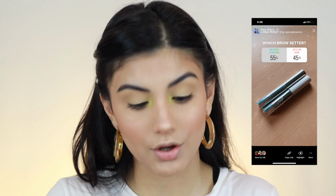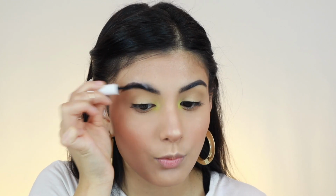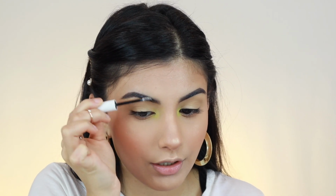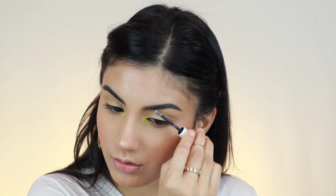No, we're gonna do my brow gel. So it was between the ColourPop Brow Boss gel and, if I remember correctly, the Anastasia clear gel, and you guys chose the ColourPop one. When you put it in your brows, you will see it's white, but you can blend it out with your fingers. For everyday use, I don't mind it. My brows don't get too out of control unless it's super windy out.